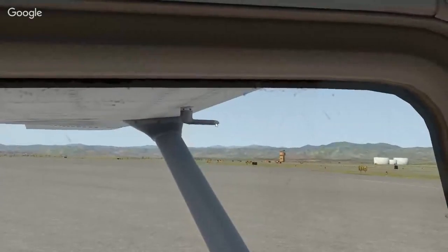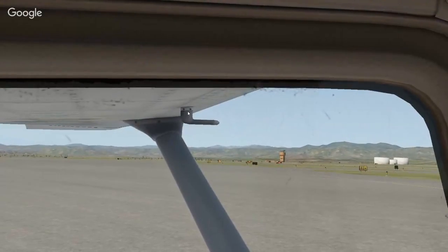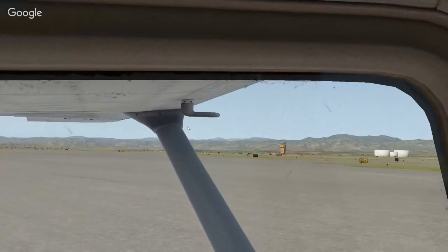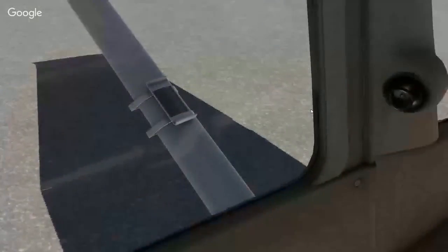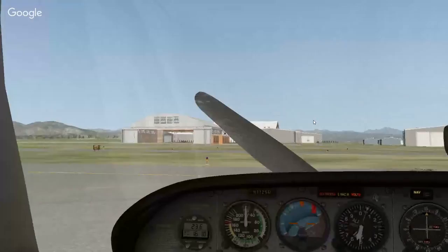And what it does is it's basically just a ram air intake. The air coming in exerts a pressure on some mechanism inside the pitot tube, and that gets compared to what's called a static patch, which is down underneath the seat here on the outside of the aircraft. And between those two measurements, it's able to tell what the relative airspeed of the aircraft is.